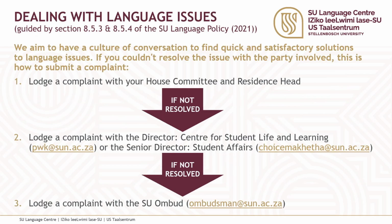By means of our values and our manifestos, we try to navigate the multilingual space. We're aiming to foster a culture of conversation, to be able to also have difficult conversations when it's necessary and to find a satisfactory solution without unproductive conflict. But sometimes things don't always go that way, and one does need to know what the formal process is to resolve conflict about language. So, in the student community space, if you haven't been able to resolve the issue with the party involved, then this is how you can submit a complaint.